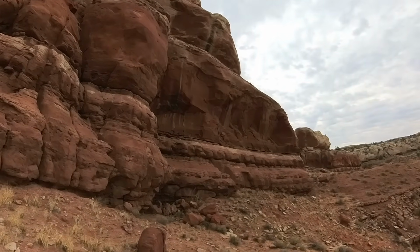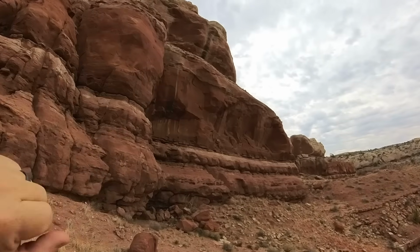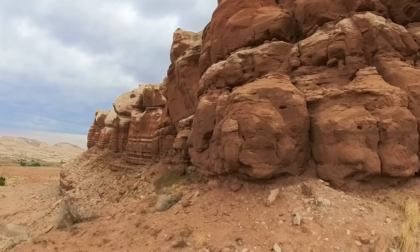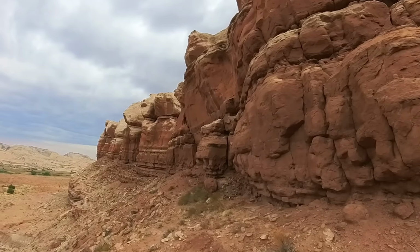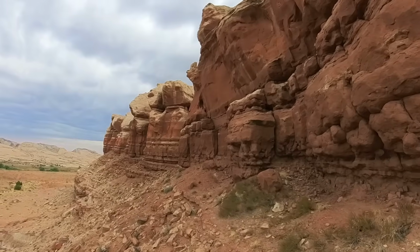Okay, I'm still at the base of the structure, and you can see right here there's a little bit of a wall peeking over the edge, and I'm just working my way around. I'm desperate to try to get a way up this thing, because even the way I thought I could come down from the top if I walked around the 2 miles, looking at it closer, I don't think so.